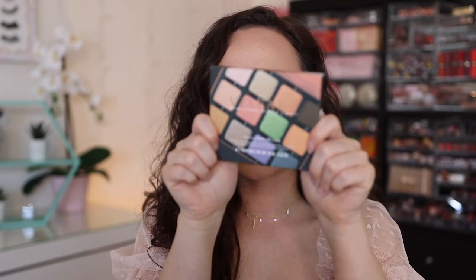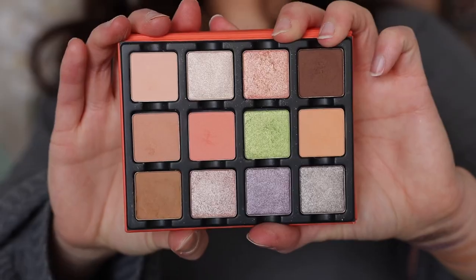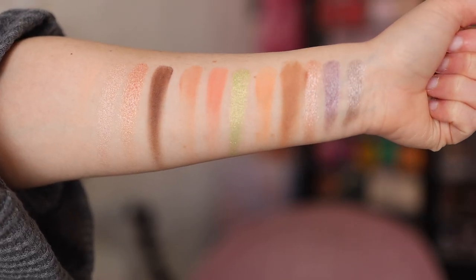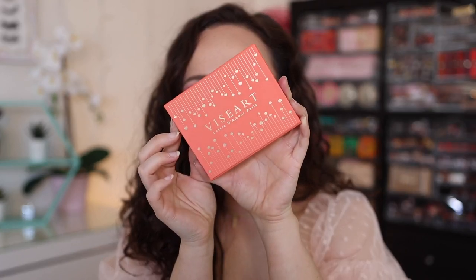The last palette that we have is from Viseart. This is the Paris Love Letter palette, and unfortunately this palette did not work out for me. I think if you are going to get a Viseart palette, you should go in other directions than this one. It's a very soft palette though, and you might like that, and I love the packaging of that. You guys know I'm a huge Viseart stan.